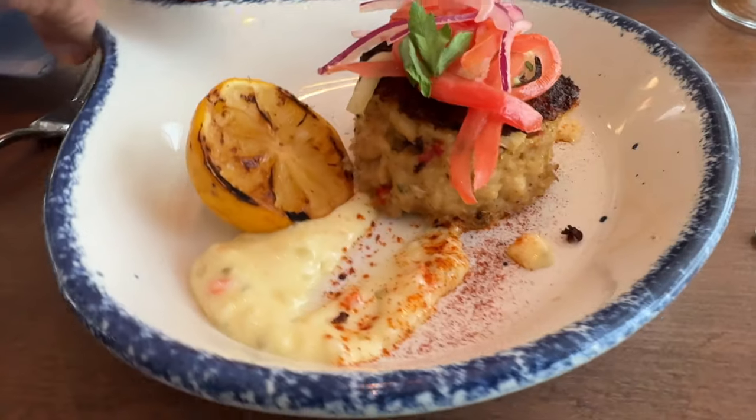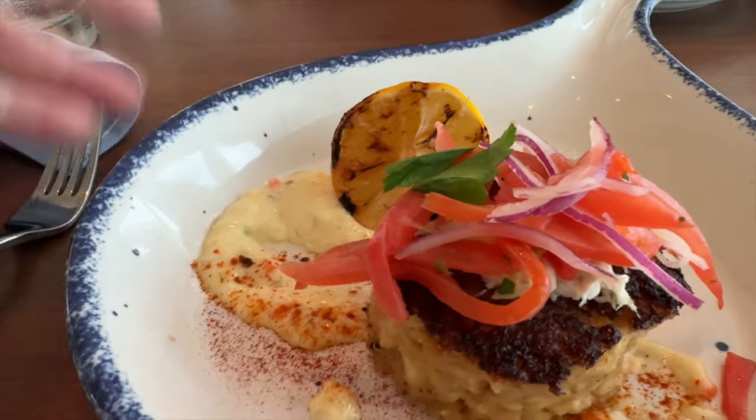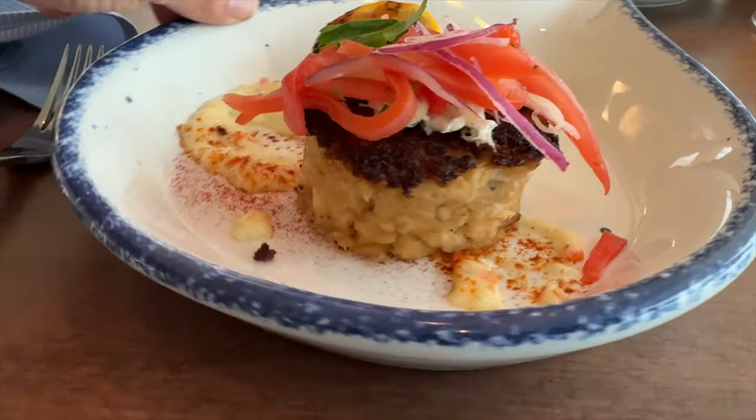I ordered the Maryland crab cake. Being a gal who grew up in Maryland, on the Chesapeake. That's amazing. So, this will be a true test, the Maryland crab cake.